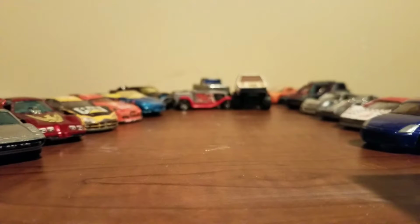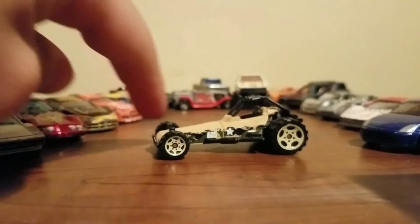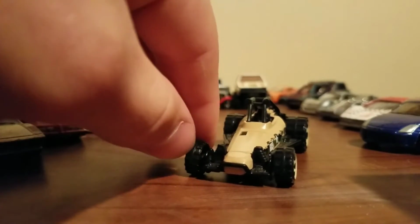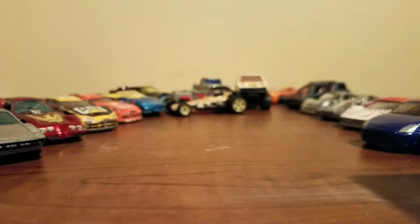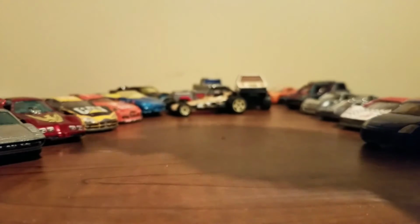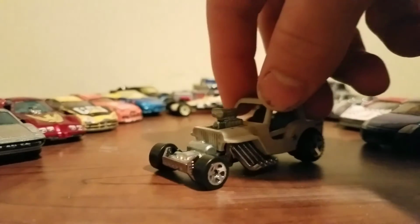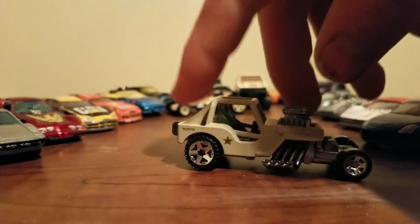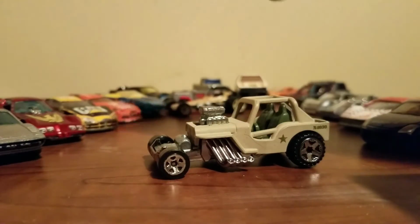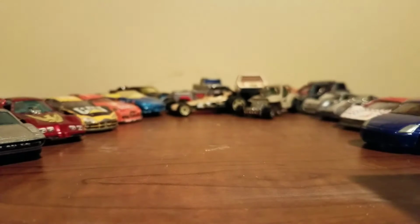This is like a dune buggy. Yeah. 2005 Matchbox dune buggy. You know, nothing special. Just the wheels are real nice, though, I will say. This is another dune buggy. Hot Wheels. It's like a half Jeep, half dune buggy. Like dragster type thing. See, this half from here on is a Jeep. And the rest, like extended. I don't know. I kind of like it.